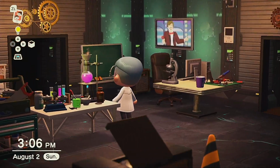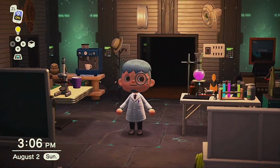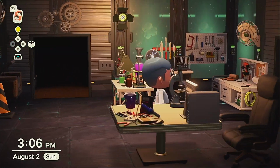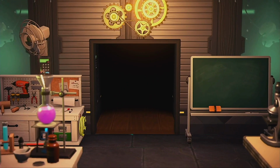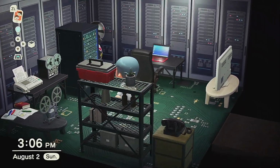All of my rooms are chock full of experiments and crazy little knickknacks and things that really give off that mad scientist vibe. This is the main room where I do crafting, and also I show off some of my scientist stuff. But back here are my favorite rooms, the computer lab.